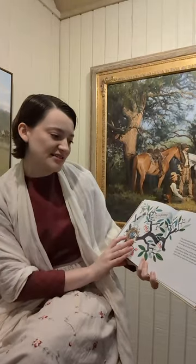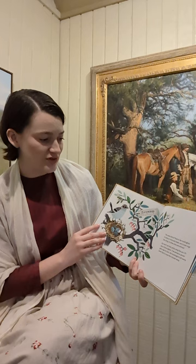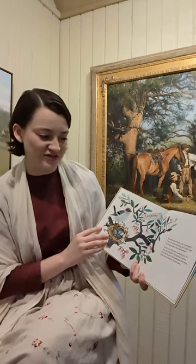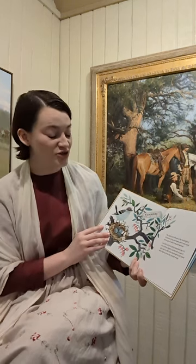The state bird of Texas is the mockingbird. It loves to chirp and tweet, and it even sings the songs of other birds and animals. But don't let that pretty song fool you. It's also a fierce fighter. If an animal or person gets near its nest, the mockingbird will swoop down fast to scare the intruder away.